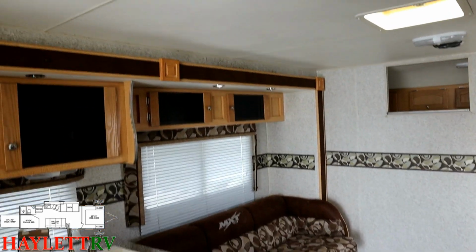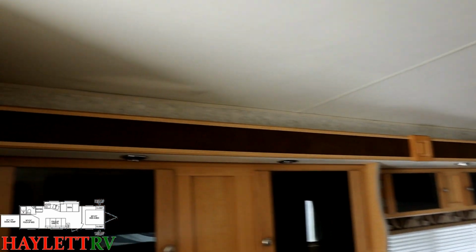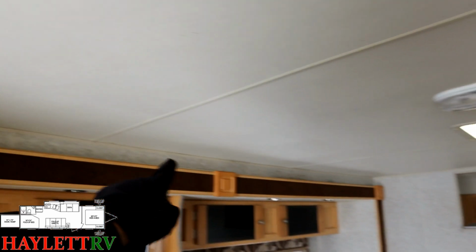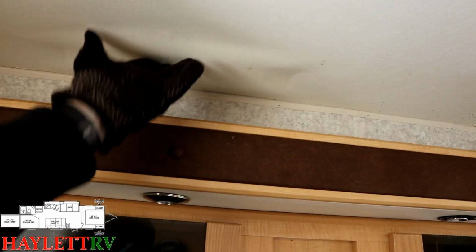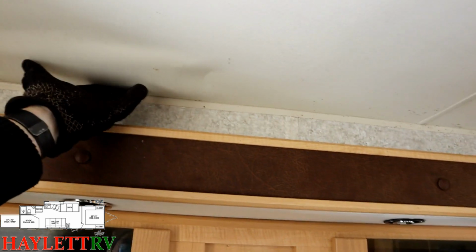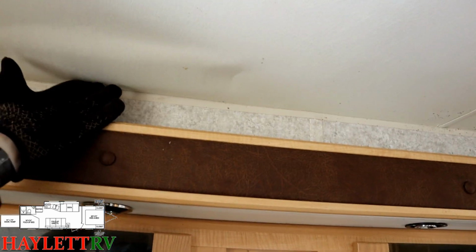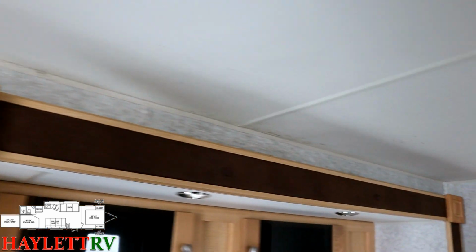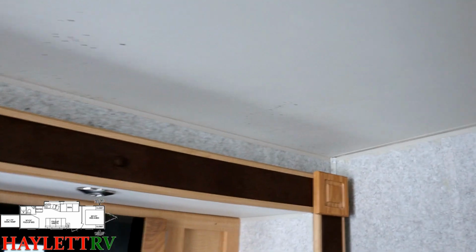Now, big deal. Up here, it looks like they had a seam failure along this sidewall, because I see a couple little spots. It's pretty solid now, but you can see how it's bowed and warped. That means that there's been water in here. And if you see all these nice little mold spots all the way down the wall here, again, I hope you appreciate the fact that I'm not sugarcoating nothing.